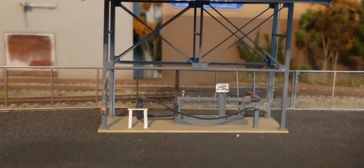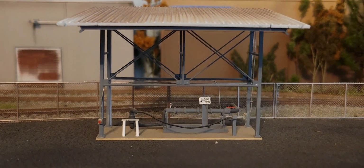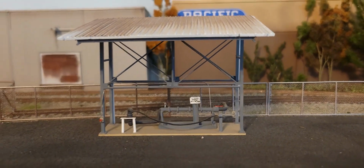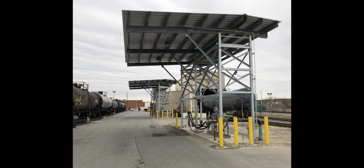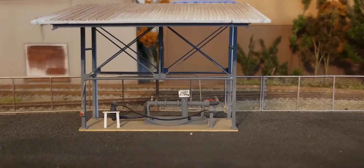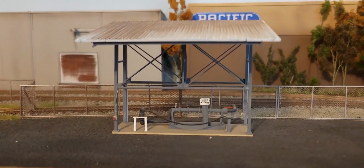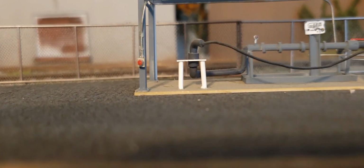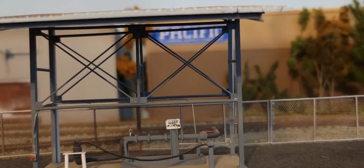Now we're moving to the loading platform. This is where trucks will come up and load up with propane. This is scratch built, and what I'm going to do is insert the prototype photo that inspired this build. It's kind of a one-to-one recreation, as best as I could do at the time, because I built this probably over a year ago. Even down to the emergency stop button and all the conduit that runs up to the lights.